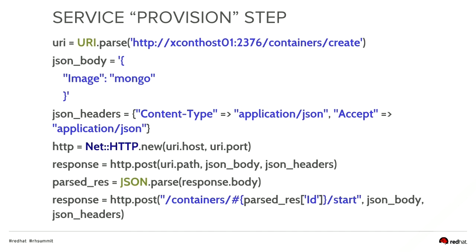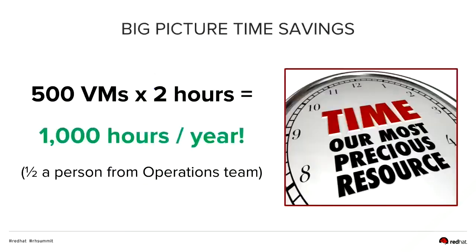This is an example of what the state machine for that would look like. It's basically just 2 steps in that state machine. This uses a Docker API to create a container from a MongoDB image and then start that container. Then you can respond to the user in the next step of the state machine saying that it's been provisioned. So a lot of these catalog items can be super simple and quick and have 2 steps.